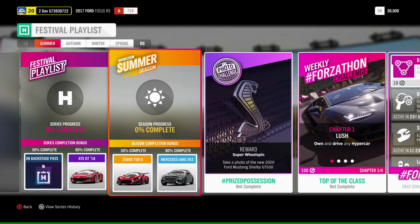And with that, let's jump into the festival playlist. So our series rewards at 50%, we've got another Horizon Backstage Pass, and at 80%, we have the ATS GT 2018. In summer, at 50%, we have the Zenvo TSR-S. That's the one with the tilty wing. Big fan favorite, that. And at 80%, we have the Mercedes-AMG E63.